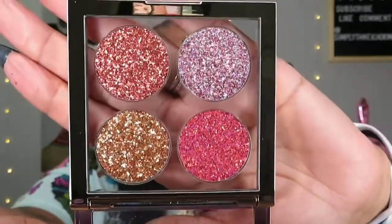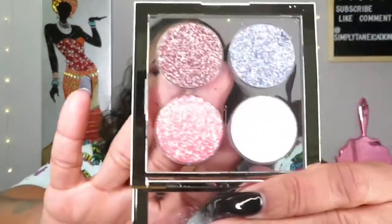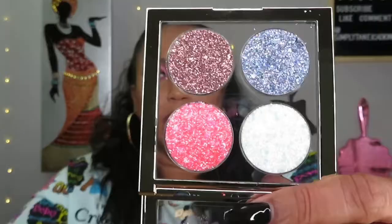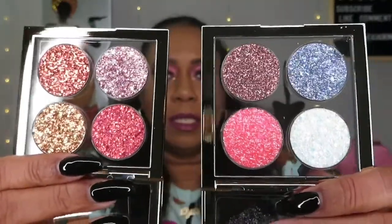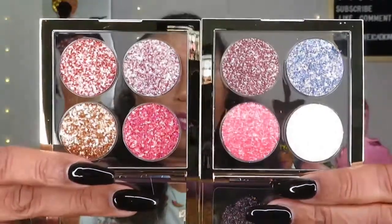Very, very pretty. And then also I went and found my other Nabla palette when I brought out this one. I have another one. This one's called Miami Lights, which is also bang bang in your face. These are pretty as well. Look, those two look similar, but they're not. None of these colors are the same. But this is the one that came in the palette today.